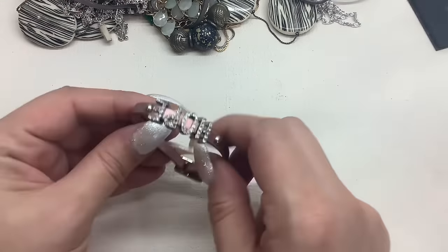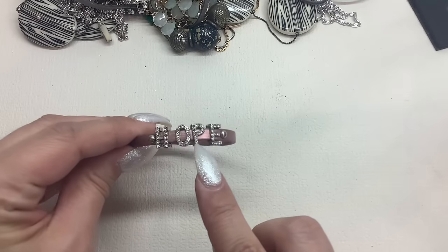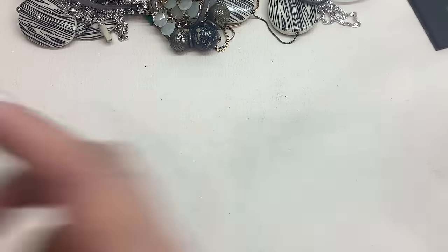All right, what's this little guy? Hope, but it has two, three stones missing, so that'll go into the craft lot.